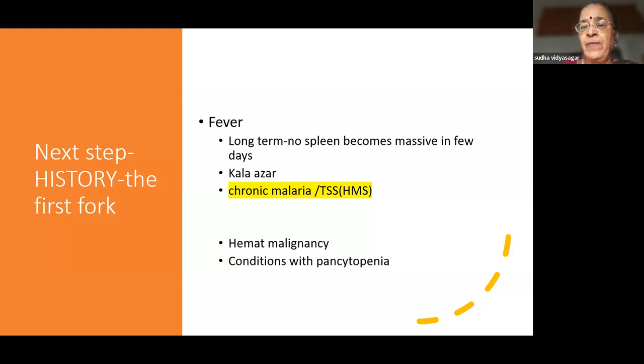It's become HMS. And of course, you can have fever in hematological malignancy, and of course, fever in conditions which are causing pancytopenia. So you got a spleen, you got a pancytopenia. Because of pancytopenia, you got a fever, right? So there are different ways in which you can look at a fever in a person with a big spleen. One is there's an infection. Second is it could be a malignancy. Third is it could be something related to pancytopenia. Regarding the infections, I already put up, you got only two major infections which are causing fever like that. But let's go on to the next one.